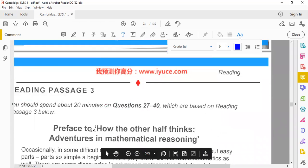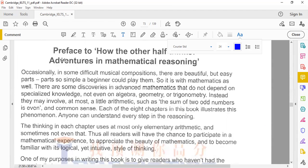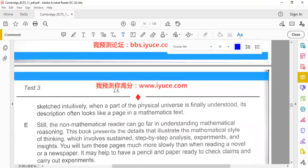Now they come to a reading passage, 20 minutes to do it. You should spend about 20 minutes on questions 27 to 40, 14 questions in this part, and they are divided into maybe 2, 3 sections, which are based on a reading passage. The topic of the passage refers to How the Other Half Thinks, Adventures in Mathematical Reasoning. Okay, and this may be the name of the book or idea. So here we have some reading.